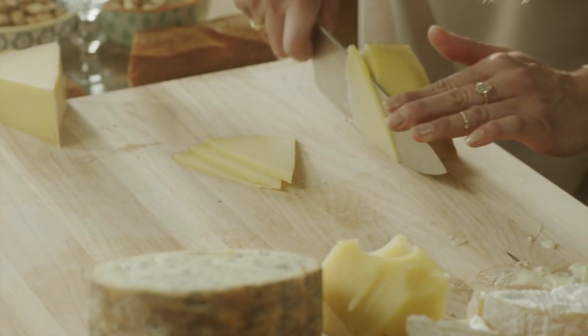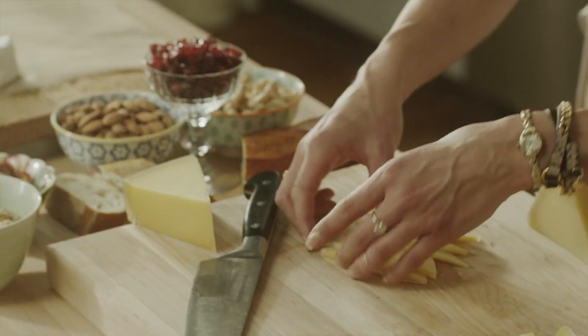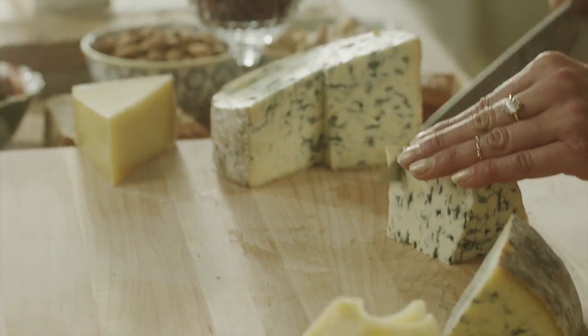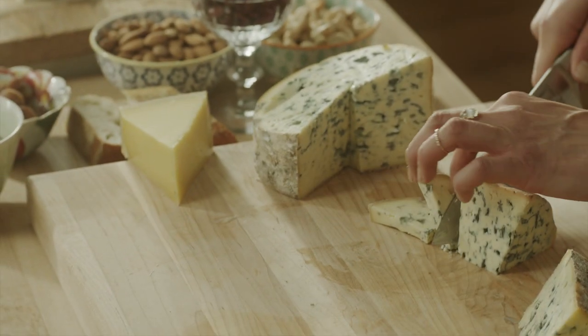Comté is a cheese that's a little bit sweet. It's been produced in the Jura Mountains, and it's actually my favorite cheese. It goes really well with apricots and figs, and you can just put them straight over crackers or French bread, and it's heaven.